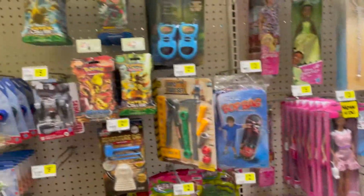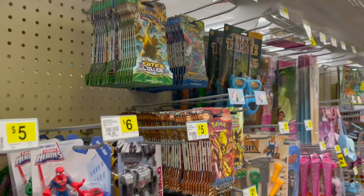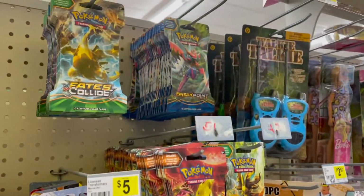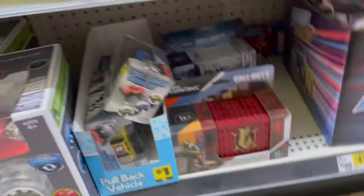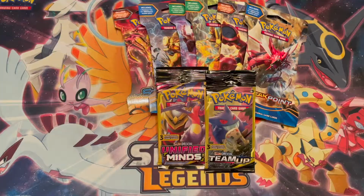Okay, so this one's even more wild. There is like filled stacks of Fates Collide, Steam Siege, and Breakpoint. And I once again did the shelf check. Look at that. Let's go, look at this. Oh, Team Up. This is crazy.